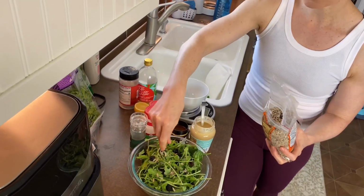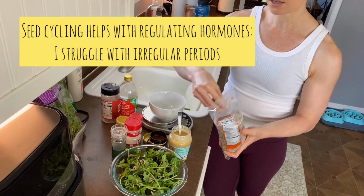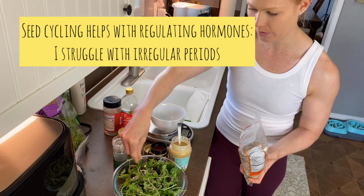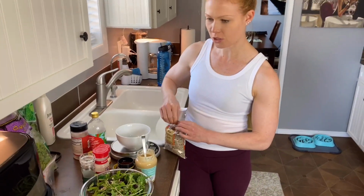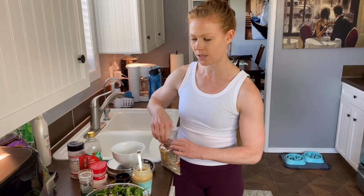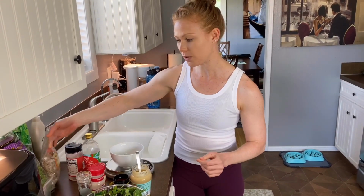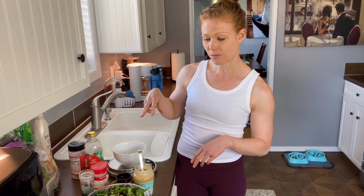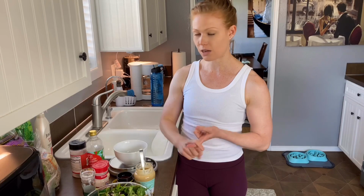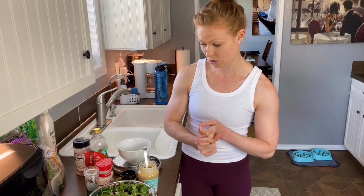I am doing something called seed cycling right now, and I don't know if you've heard of it, but if you haven't, it's something where the first 2 weeks of your cycle you eat a certain type of seed, and then the last 2 weeks of your cycle you eat a different type of seed. So I'm on my last 2 weeks of my cycle, so I eat raw sunflower seeds, about a tablespoon to 2 tablespoons of sunflower seeds, and I eat sesame seeds also.